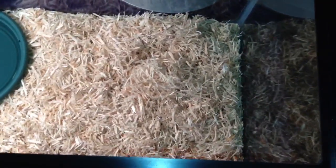So what I did is I hooked it up to the blood python thermostat, and so it keeps the heat pad kind of cool for sand boas. And then I added just a supplemental heat light. See if I can find her without getting bit. Oh, there's her head right there. Yeah, she's all right now.